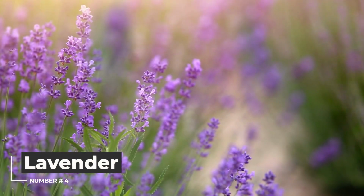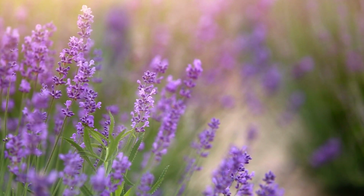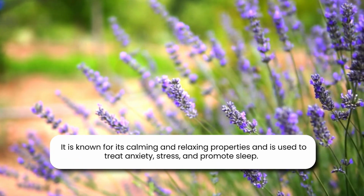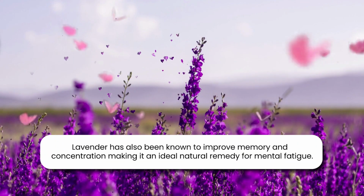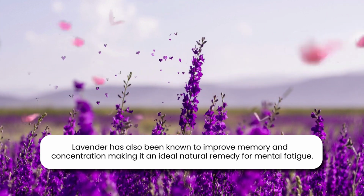Lavender takes the fourth spot on our list. Lavender is a fragrant and beautiful herb that is commonly found in many backyards in the U.S. It is known for its calming and relaxing properties and is used to treat anxiety, stress, and promote sleep. The essential oil of lavender can be used as a topical application to treat skin issues such as acne and eczema. Lavender has also been known to improve memory and concentration, making it an ideal natural remedy for mental fatigue.